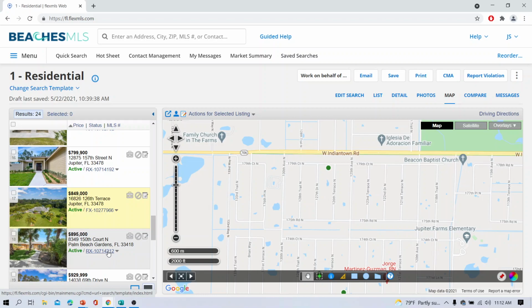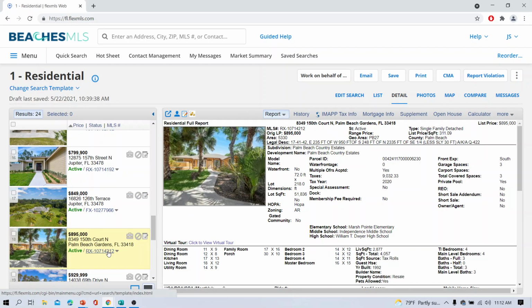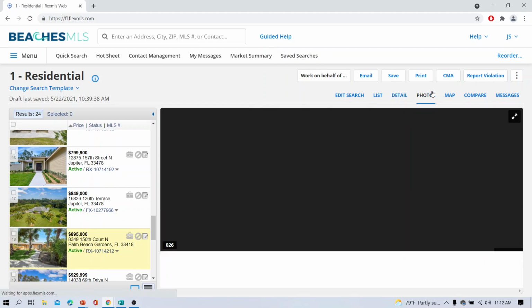Okay, here's $895 in Palm Beach Gardens, Palm Beach Country Estates. This is the one that has city water and septic. So the only difference, obviously the city is different, but the communities are very similar except for the fact that this one has city water, Palm Beach Country Estates. $895 photos.